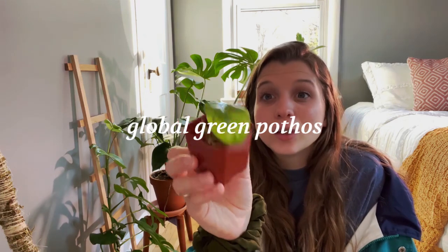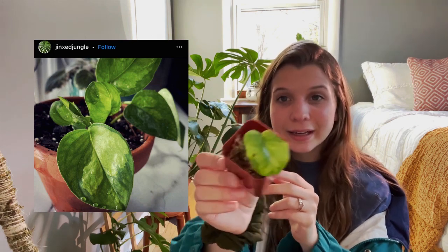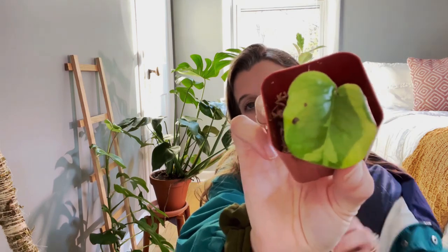Then the next one that I got for free is a global green pothos. It's just this tiny itty bitty little cutting that's currently rooting in spag. So it's so itty bitty. I'll probably put it in my prop box so that it can get the added humidity, and really, I'll just kind of burrow a little section for it, and hopefully it'll just take off. And I really enjoy pothos, so it'll be fun to own a slightly rarer variety of pothos. So yeah, just a little global green. You can see there's that itty bitty little bit of variegation.